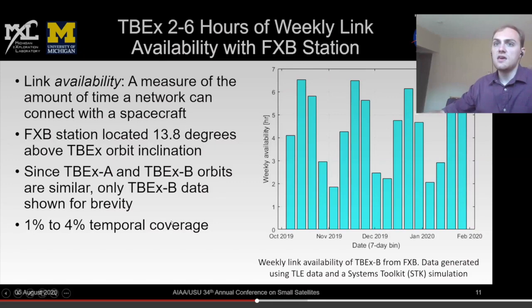Also, since TBEX A and B's orbits are so similar, only TBEX B data will be shown here for brevity. If you want to see how close those orbits actually are, there's some TLE plots in the backup slides. On the right here, we've got a plot of link availability per week in a 4-month span from October 2019 to February 2020. As you can see, it varies between 2 and 6 hours per week, which is, as I said, 1 to 4% temporal coverage. This data was generated using an STK simulation informed by real-life TLEs.